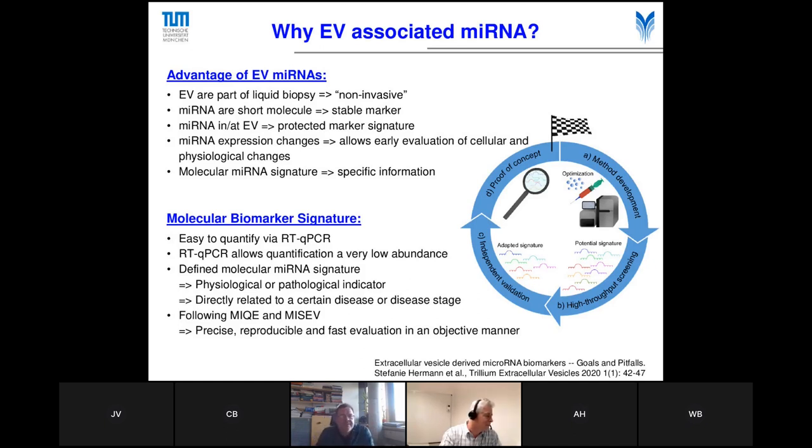We summarized this in a short review and had two headings. On the one hand, the advantage of EV-associated microRNAs and, of course, using them as a molecular biomarker signature. But why do they have an advantage? Of course, EVs are part of the liquid biopsy, and it's assumed that they are not really invasive. MicroRNAs are short molecules. They are a kind of stable marker compared to longer ones, like long non-coding RNAs or mRNAs.